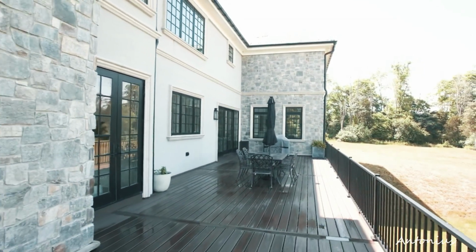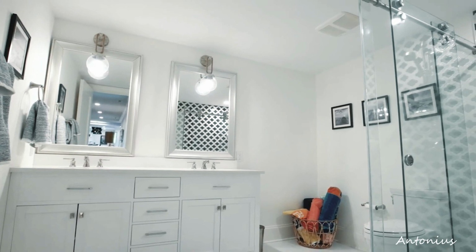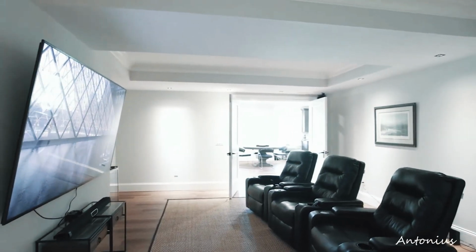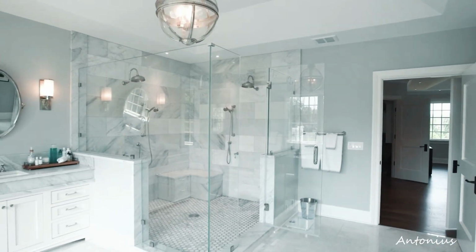A carefully designed outdoor living space provides a serene backdrop for relaxation and entertainment, creating an idyllic setting that complements the interior beauty of the home.